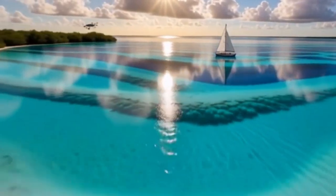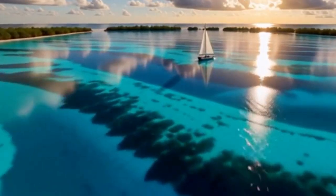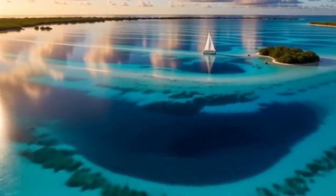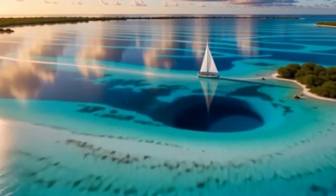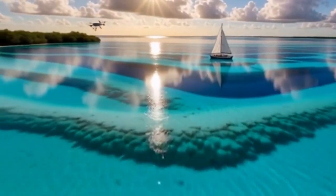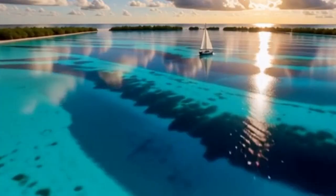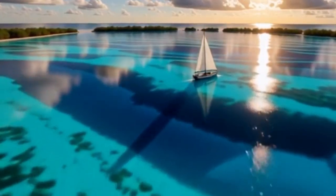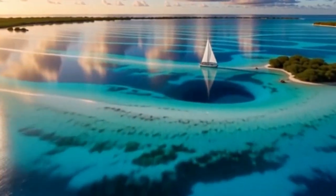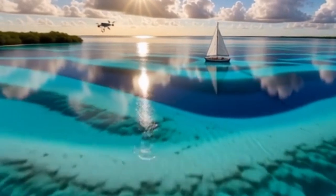What makes Bacalar truly magical is the way light dances on its waters. The lagoon shifts colors throughout the day, depending on sunlight, cloud patterns, and depth. Crystal clear waters create mirror-like reflections of the sky and surrounding vegetation, making every photograph and every video frame feel like a painting. The calmness of the lagoon amplifies the sense of peace, making it an ideal escape from the hustle of daily life.